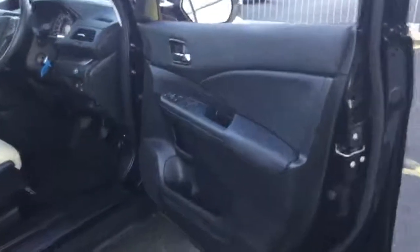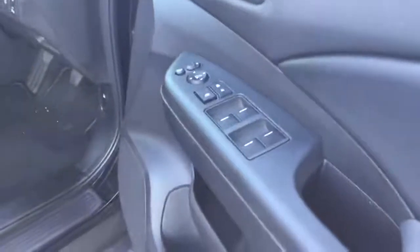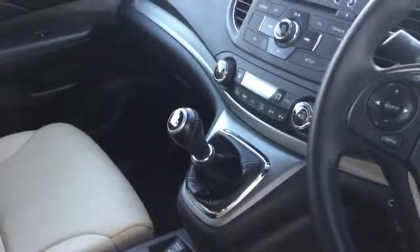Similarly up front, there's black leather on the doors, electric through windows and mirrors as you would expect. And then back into this really, really nice beige finish on the seats, as well as the armrest in the centre. The beige, again, we haven't touched yet. It's in absolutely excellent condition. And same down on the passenger side. Dash is excellent. Steering wheel has no wear at all, and same for the gear knob as well.